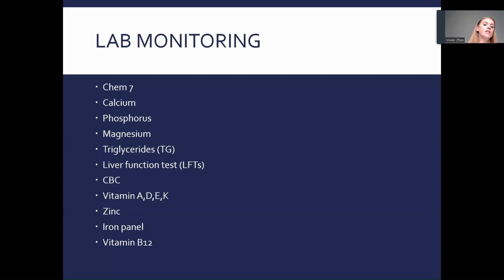Lab monitoring for these patients initially and frequently as you're following them, you're going to want to get a Chem7, you're going to want to check their calcium, phosphorus, magnesium, triglycerides, their liver function tests, CBCs, vitamins A, D, E, and K, as we talked about, the fat soluble vitamins, and depending on what was resected, zinc, an iron panel, and then vitamin B12. So there's a lot initially to check, but then as you continue to follow these patients, these are the same labs you want to continue to be checking with them as you wean them from parenteral nutrition to enteral and oral.